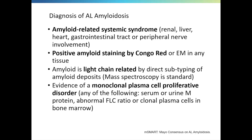And then once we find amyloid, the next key step, which I would still say the adoption of is not where it needs to be, would be actually doing amyloid subtyping, and mass spec or amyloid protein identification would be the key thing. And then lastly, we need some evidence of the monoclonal plasma cell disorder. That's usually towards the top in terms of the cascade of this, but as we'll talk about the laboratory evaluation, this is going to be the first step.